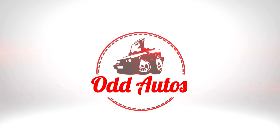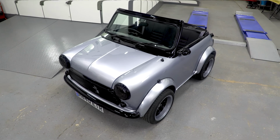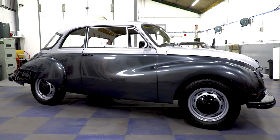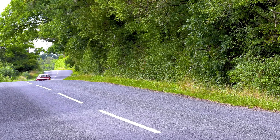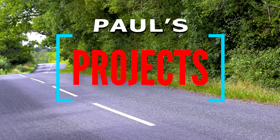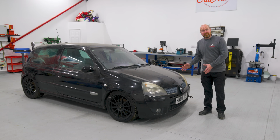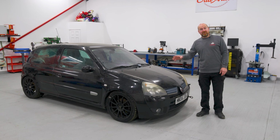Let's go and have a look at it, shall we? And here it is, a 2004 Clio 182. So I bought this car 2 years ago.